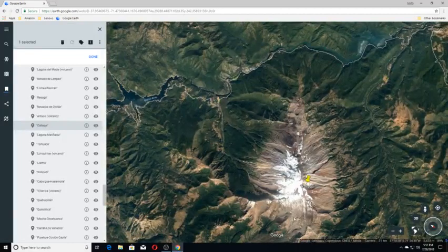And it does look like an overturned canoe. And moving on to Laguna Marinaki.